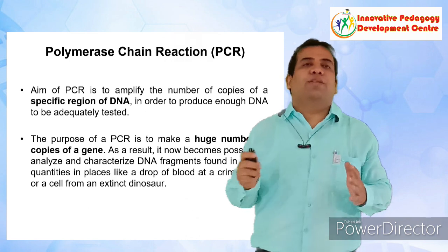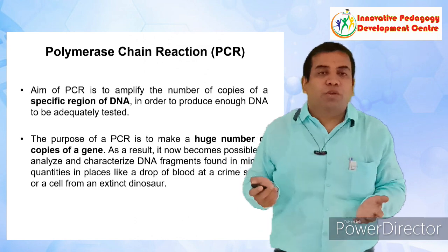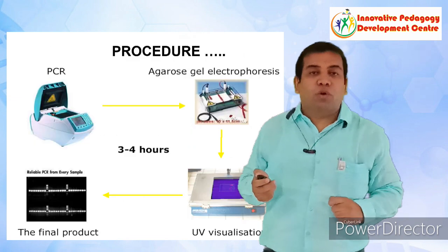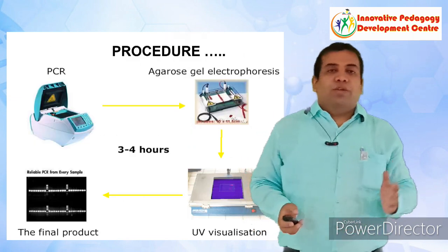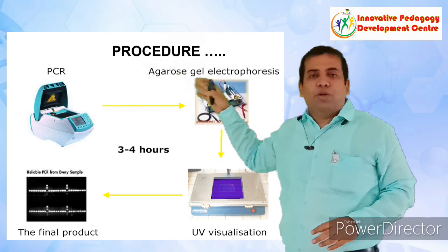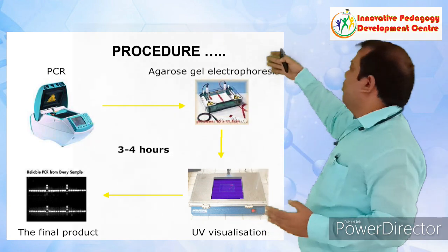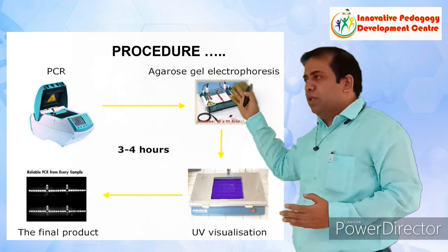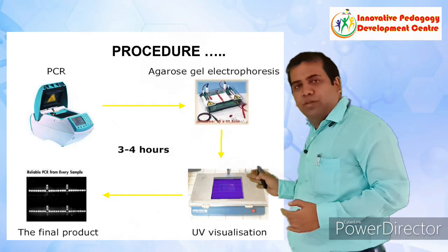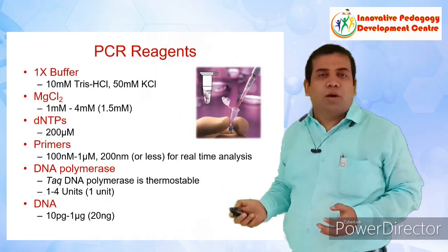So basically, PCR is aimed to amplify a specific region of DNA, or to make multiple copies of a gene, so that they can be obtained from a very minute source of DNA. So this is a particular setup of PCR. This is a PCR machine where you keep your sample, and once the PCR is over, you fractionate this sample by agarose gel electrophoresis, visualized with the help of a transilluminator or gel documentation system, and this result they store in the form of a final product.